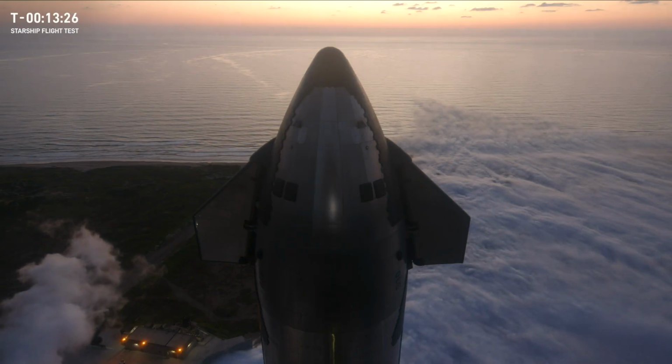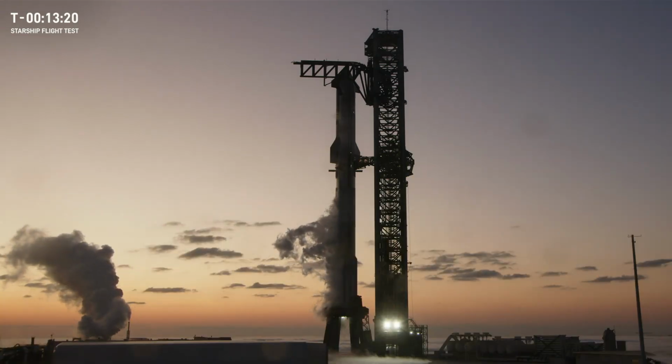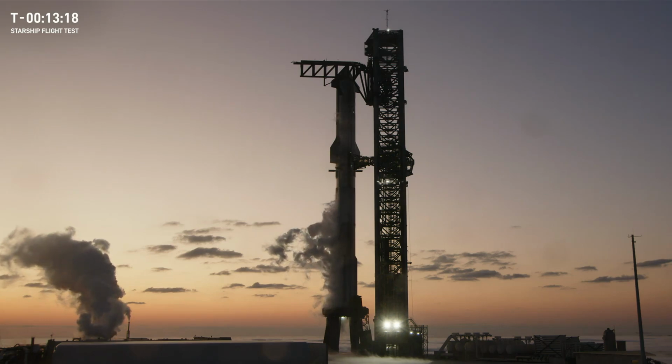Really looking forward to being able to turn around and see it this time. Counting down to 7:25 a.m. Central, and I'll see you guys in a couple of minutes. I'll send it back to you in Hawthorne.